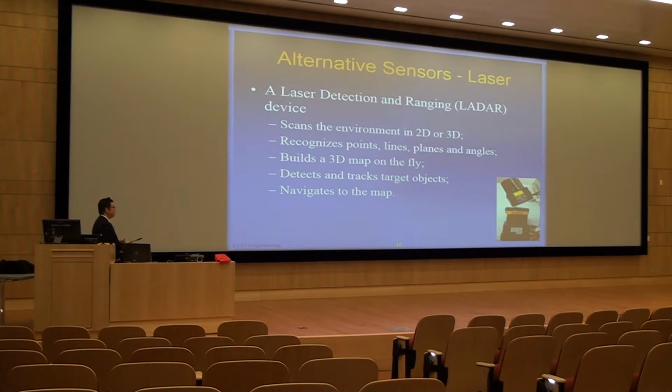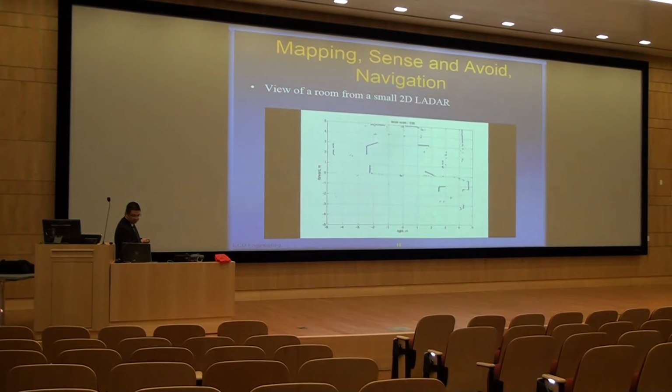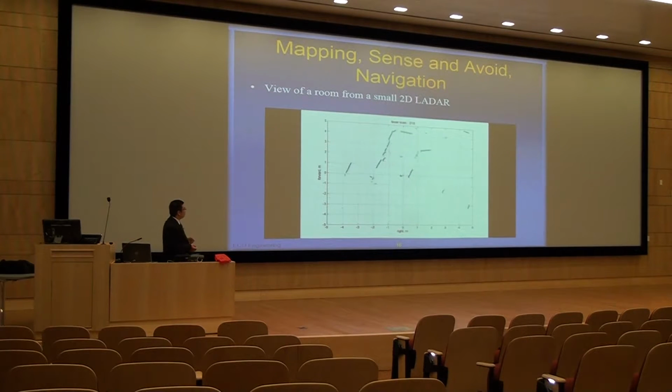And we can also use lasers to navigate. Here is what a laser sees when a UAV is traveling inside the room. So we have a large lab space set up with a few corners in there, and the little UAV laser is traveling through the room and sees all different objects. And most of them are walls and surfaces that will show up as a straight line in the UAV data.